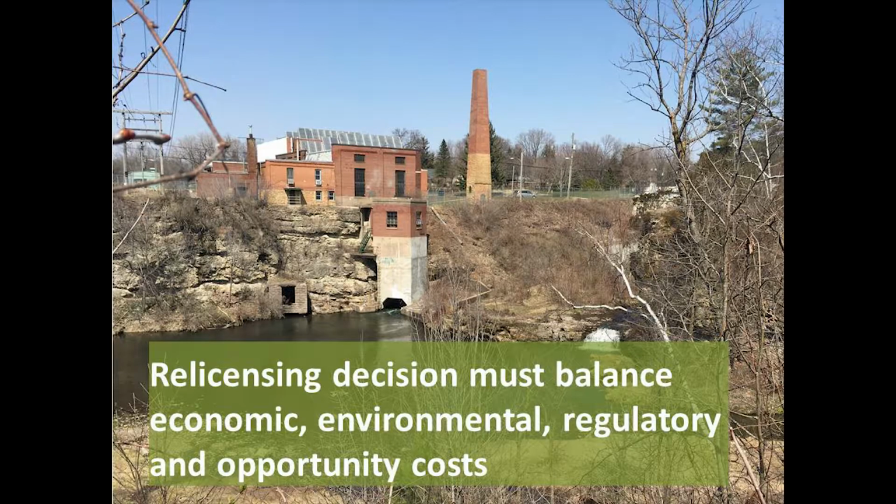The relicensing decision then must balance not only economic, but also environmental, regulatory, and opportunity costs. And so anytime you have a process like this, there's opportunity costs of going forward, and there's maybe lost opportunity costs depending on how and what decisions you make going forward. And so I want to switch gears a little bit now and bring Leslie back up. She's going to take us through the relicensing process, and we'll start with that.